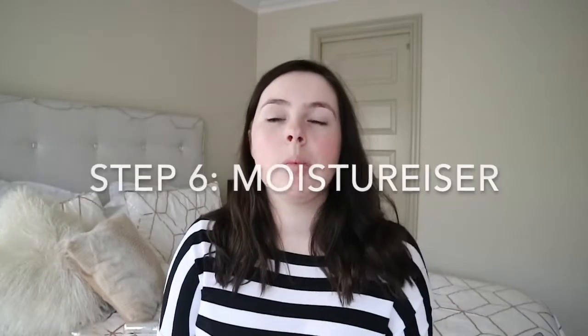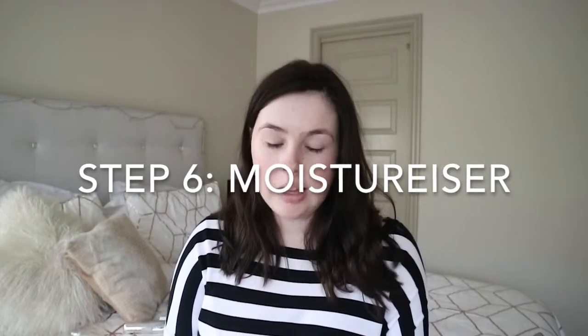I then go in with my daytime moisturizer. I love this one from Charlotte Tilbury. This is the Magic Cream, and it's called Magic Cream for a reason. It's full of pretty much everything you want in a day cream. Usually if I don't have time to do all my skincare, I just chuck this on because it has everything you need in it.